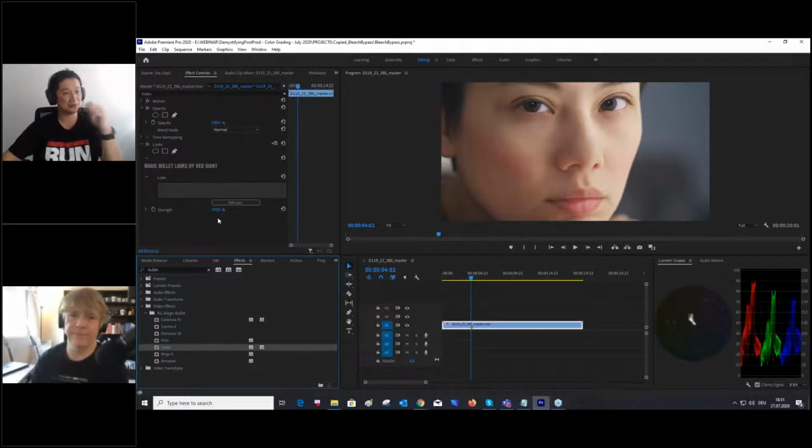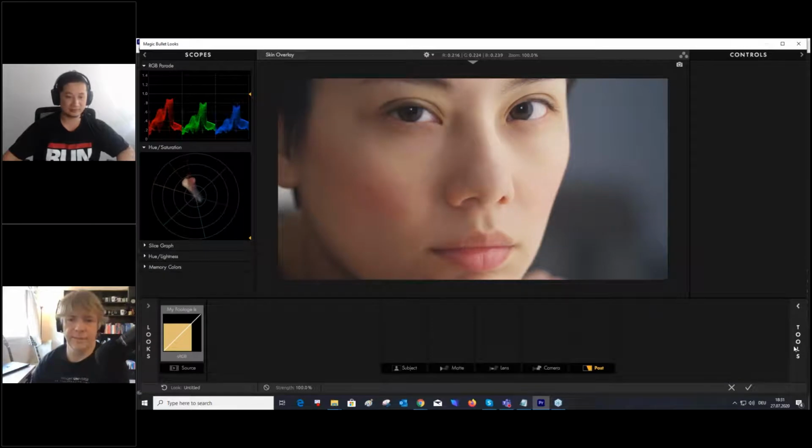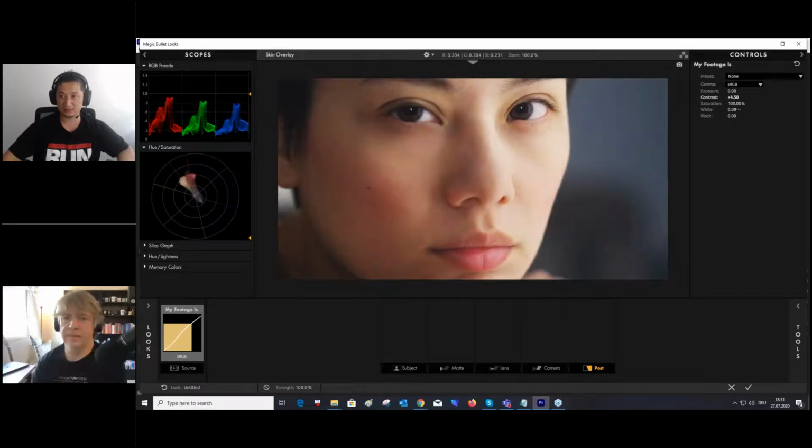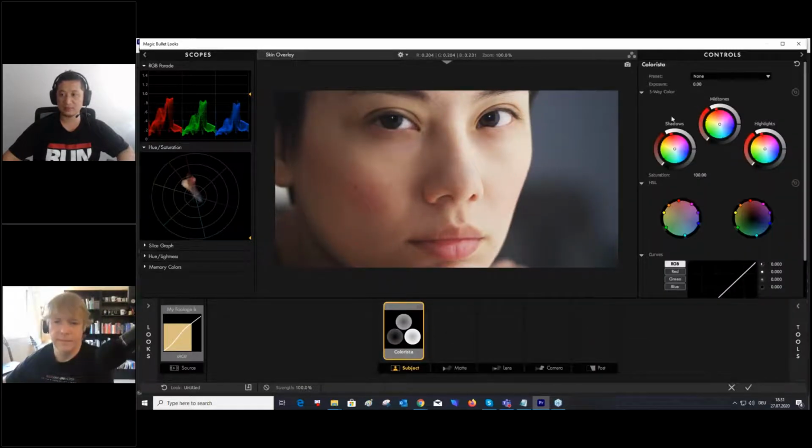Yeah, totally agree with you, Simon. And moving on, continuing the topic, I have already applied Magic Bullet Looks in my timeline, on my clip. So I will just click Edit Look. Now, here I can also apply a similar approach by adjusting the contrast, reducing the saturation a little bit, and dropping Colorista in the subject tools. Now I can retain some of the skin tone and reduce the saturation.